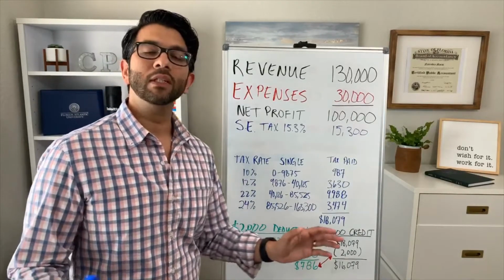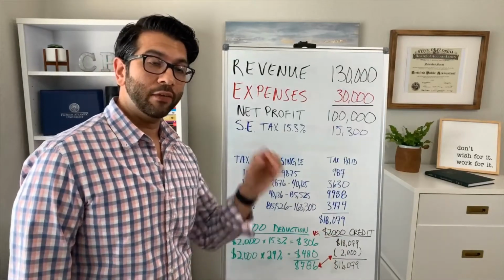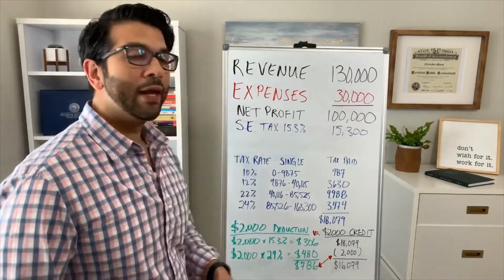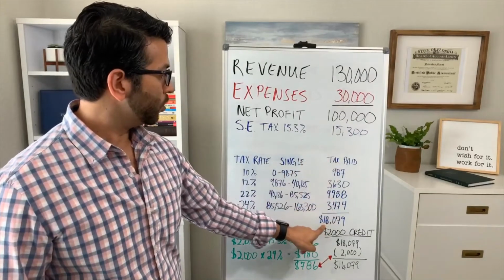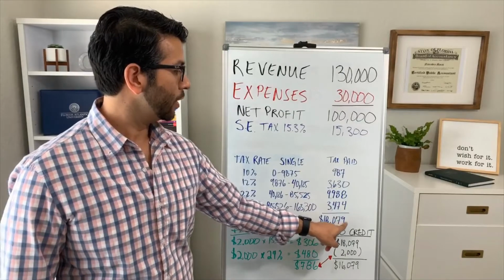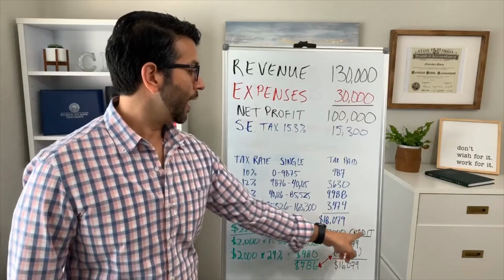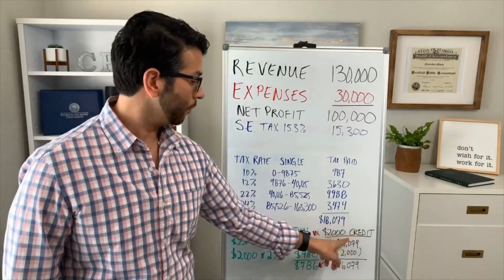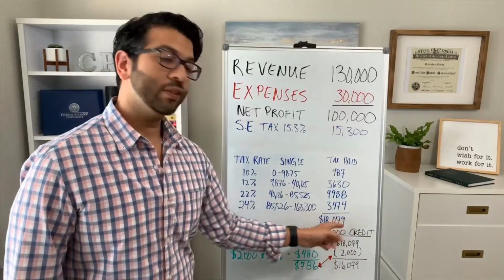Now I'm just keeping it simple here. There are some technicalities, but in general, that's what you're saving. Now, let's compare that to a $2,000 tax credit. Remember that this person is paying $18,079 in federal income tax. A $2,000 tax credit is actually going to take the $2,000 right from their tax liability.